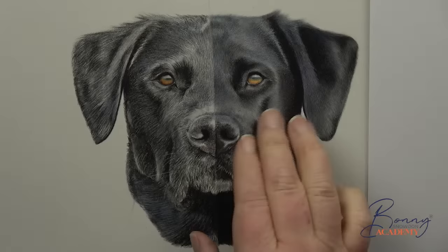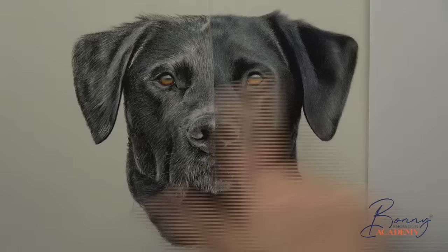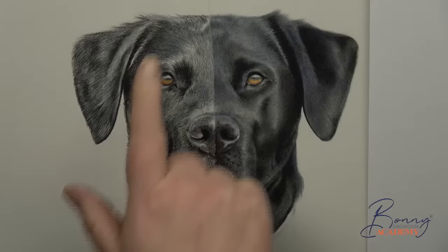But this is the side that I would bring my portraits to, really concentrating on the contours of the face and trying to get that quality of the fur. You can see the ears show a really good difference. The really dark areas look silky smooth, whereas this one looks a little bit more like he's been swimming, something like that.